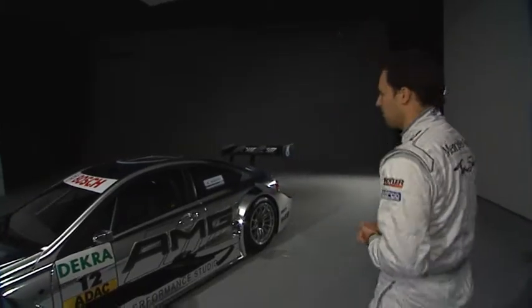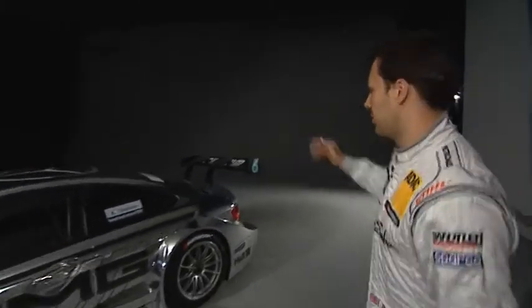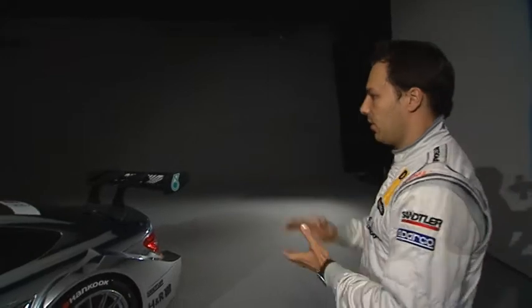As we go around the car, we can see we've got a very different rear wing on the car. This is a single pane rear wing, and this is one of the spec parts of the car. The car next year has a lot more standard parts between the manufacturers and a lot more spec parts. The front splitter and the rear diffuser on the car are spec parts, so they're going to be the same for all manufacturers, which hopefully will make the DTM racing really exciting and really close for all of the manufacturers and all the cars out there.